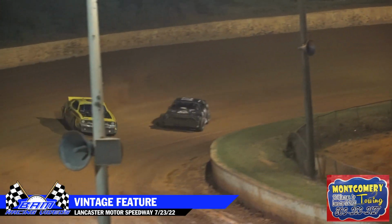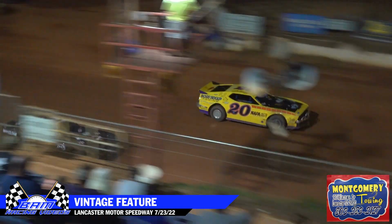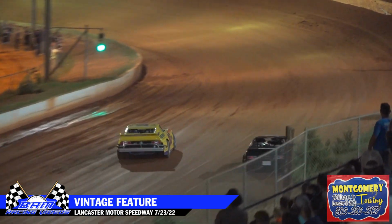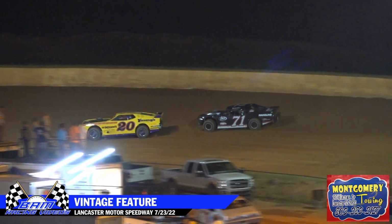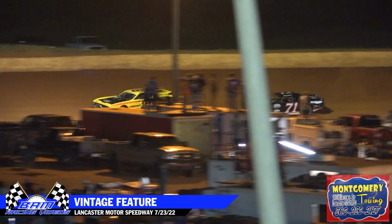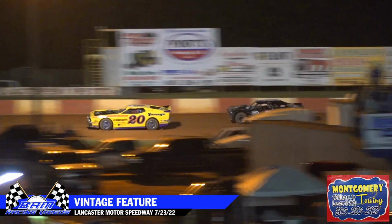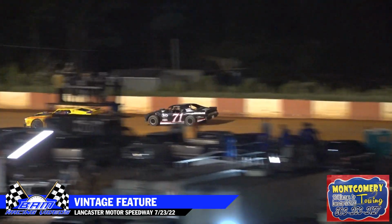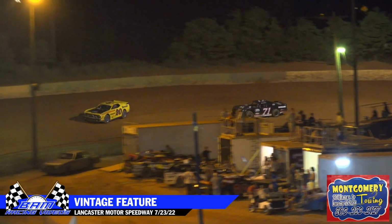Oh, looking to swap, flip-flop each in and out, up and down. These two drivers weaving in and out of the inside and the outside, lap after lap so far. Mangum to the high side. The 20 and 71 swapping it up just about every lap out there. Sean Mangum can't seem to get past that 20.